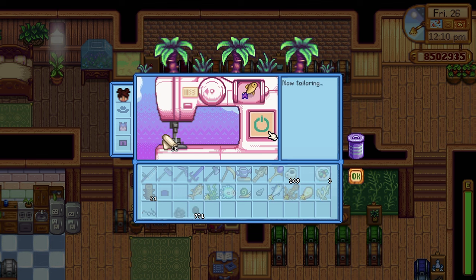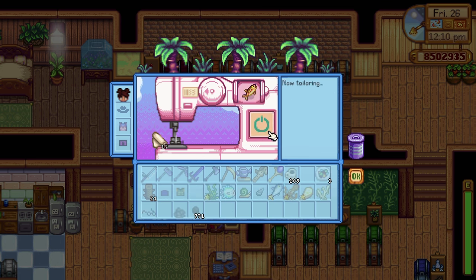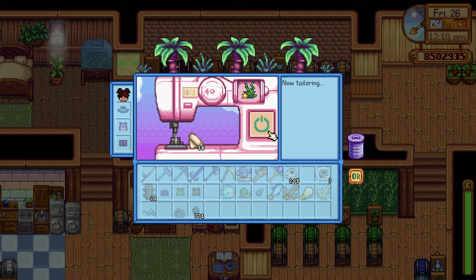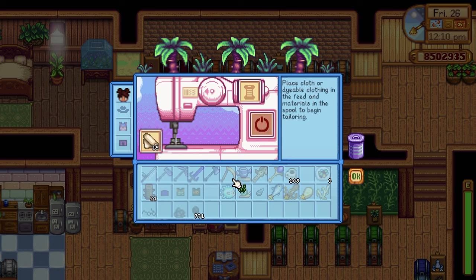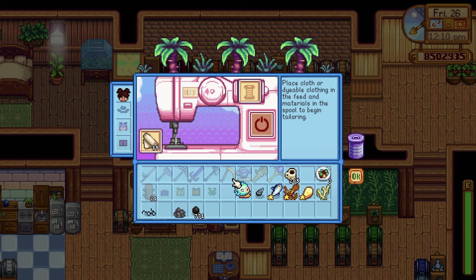Now we're gonna do a carp. Okay, it's kind of like a little fisherman style jacket. Now we have a rainbow trout. I think I'm gonna like the fish shirts. They're a lot more unique than the other ones. Here's some seaweed. Oh, they're all looking so cute. Look at that seaweed shirt. It looks crazy. All right, now a blue discus.